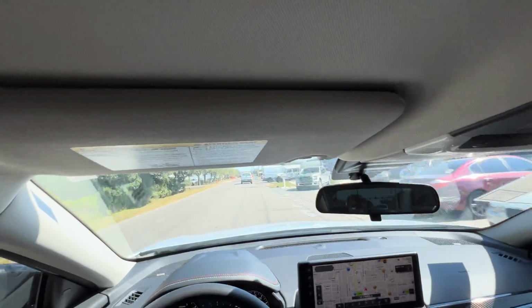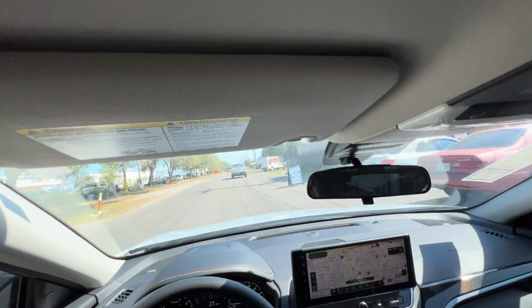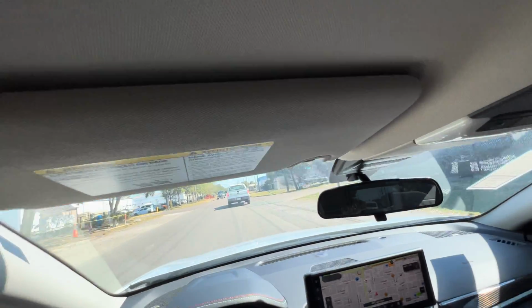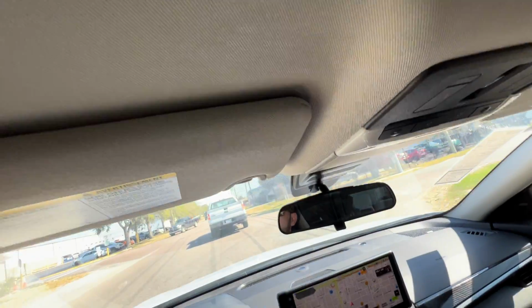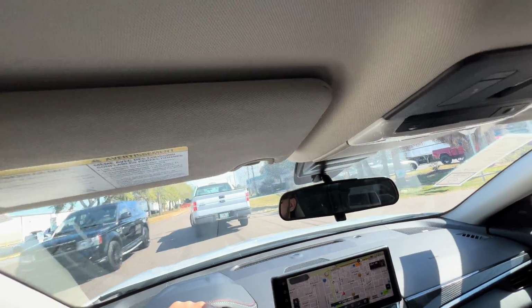But overall, guys, if you're looking for a sub 6 second performance sedan that has top-notch premium features, but you don't want to pay more than $35,000 to $40,000, I would definitely recommend checking out the 2024 Nissan Altima SR VC Turbo.